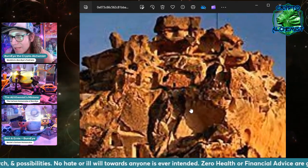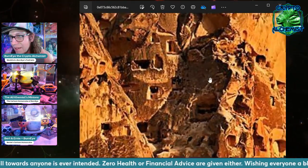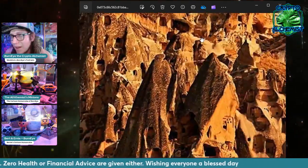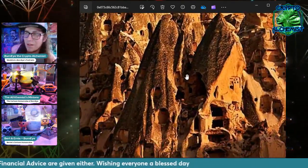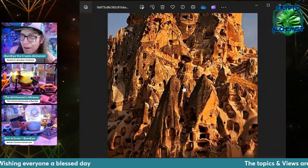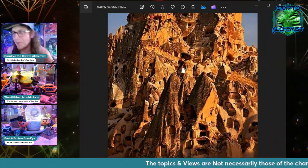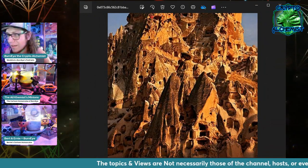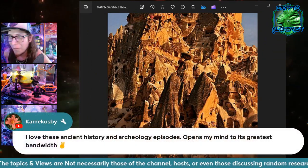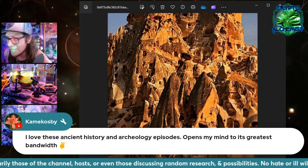And in this region, you have these mountain cave cities, hill cities, and then underneath them, such sites as Derinkuyu, the underground hollowed out cities. So who knows how deep they go, how far they extend, and where they really are, what they really are.